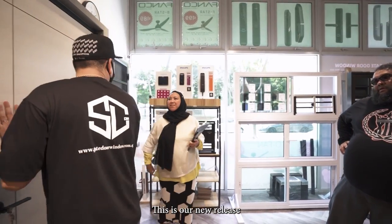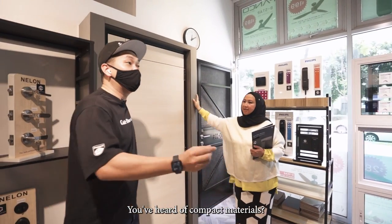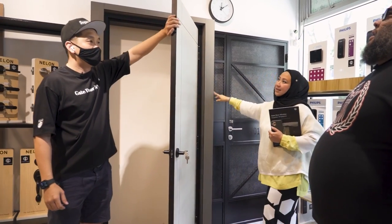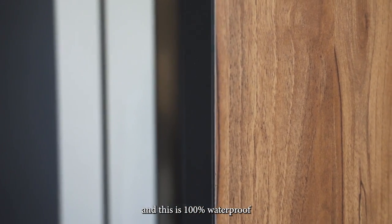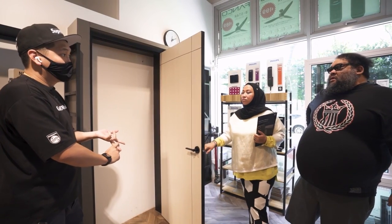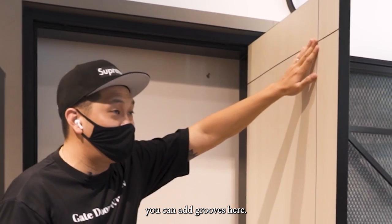This is our new release. It's called a compact door. You heard of compact material? Compact material you actually use on tabletops. So we use it on the door with aluminum trimming. It doesn't rust. This is 100% waterproof, anti-corrosive, termite resistant. Wow. And it's so nice, you can put egg glue here.